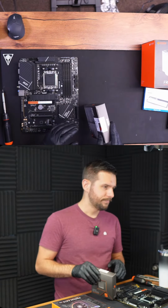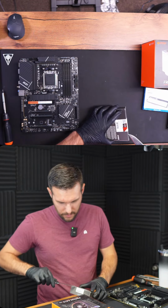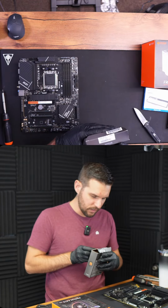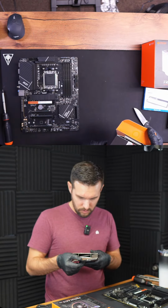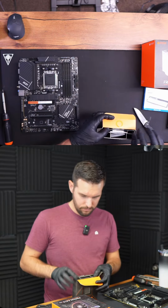It's crazy. Okay, let's get our CPU in here. This is a Ryzen 5 7600X. I think this is a 100-something watt, I think it's a 105 watt TDP.